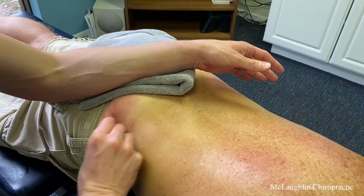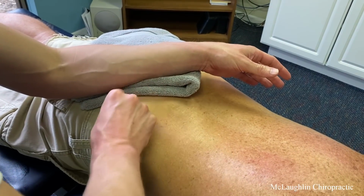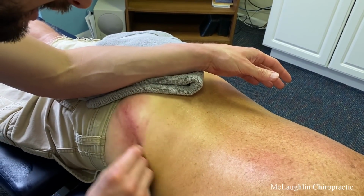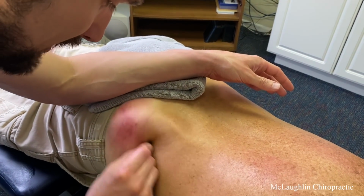This is where I want you to get some Epsom salt when you get home. Put it right here on this glute area. We've got to get this soreness out of here. If it just settles back down again, then it'll just re-irritate the nerve again. We want to drive all this out of here.